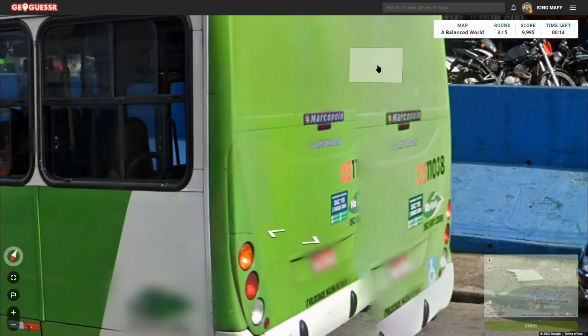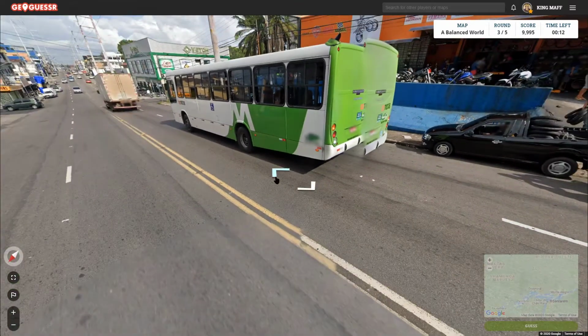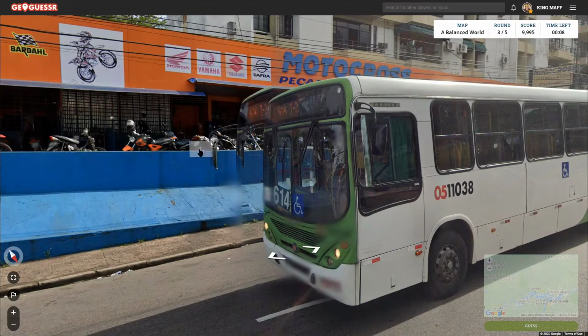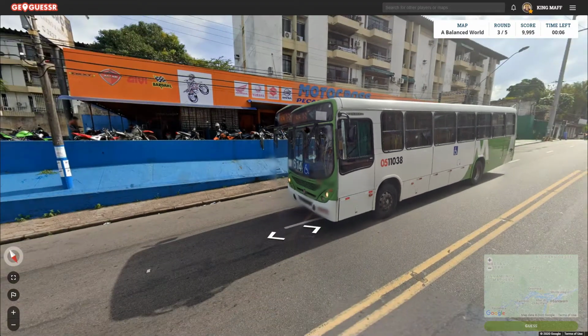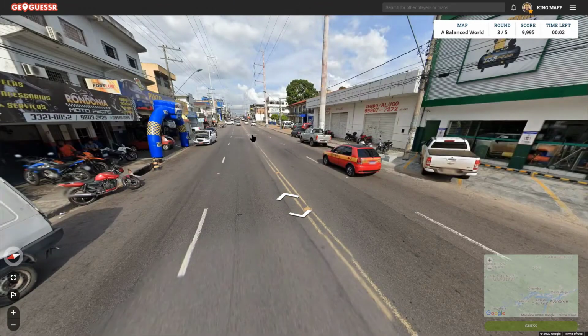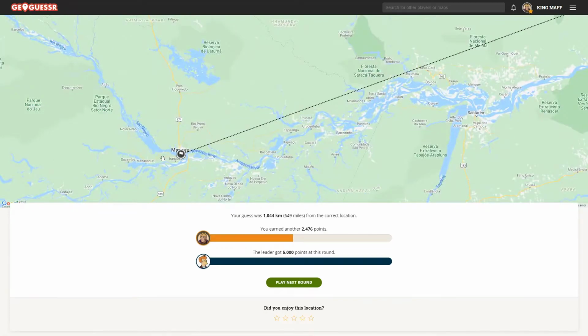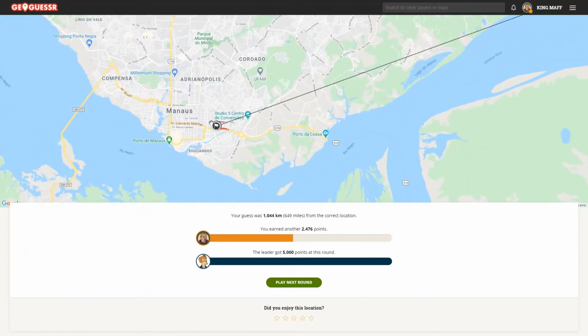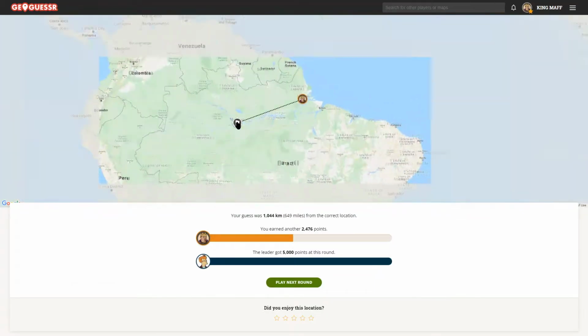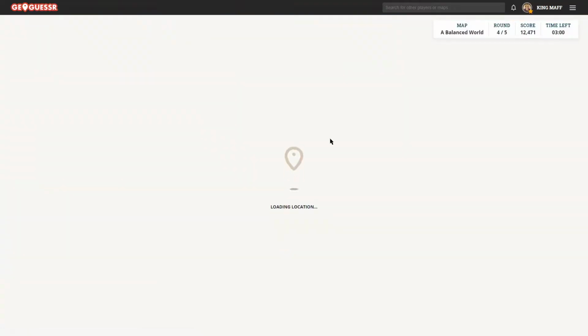It says Marco Polo, which is the name of that Portuguese explorer, which makes sense. And then 614T2, which is probably the route number. It doesn't tell us the name of the city, and we are out of time. But maybe that would help. And it ends up being in Manaus, which we did have a guess in at one point, but we did move it. So that's going to be where we lose it.